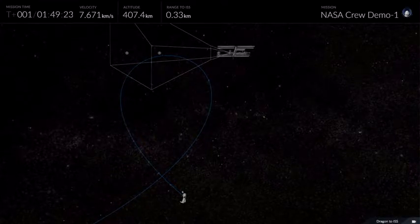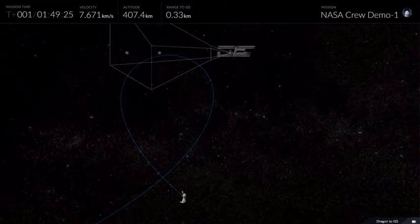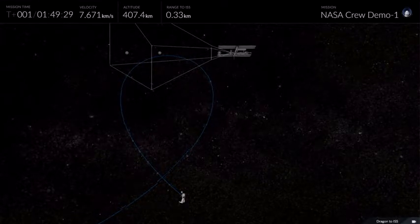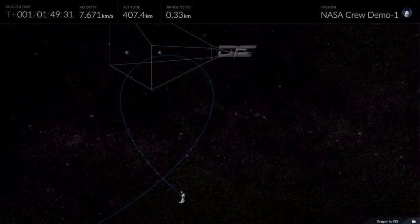However, Dragon is going to fire its thrusters to change that ever so slightly as it gets closer to waypoint 1. And you can see waypoint 1 is actually there are two gray dots just to the left of the International Space Station within those gray lines. You can see that blue line is intersecting waypoint 1, and we're getting closer to it.